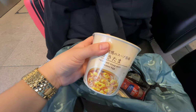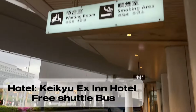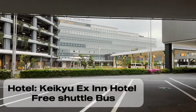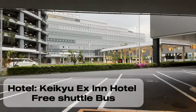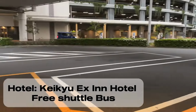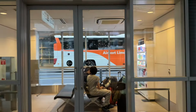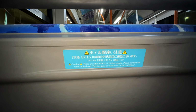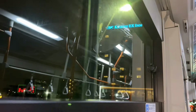We're just waiting on the free shuttle bus. This is where you get the free shuttle bus to Keikyu X-In Hotel. This is like the chartered bus area. And we're waiting on our bus, which will arrive at 6:30 p.m. The shuttle is first come first serve.